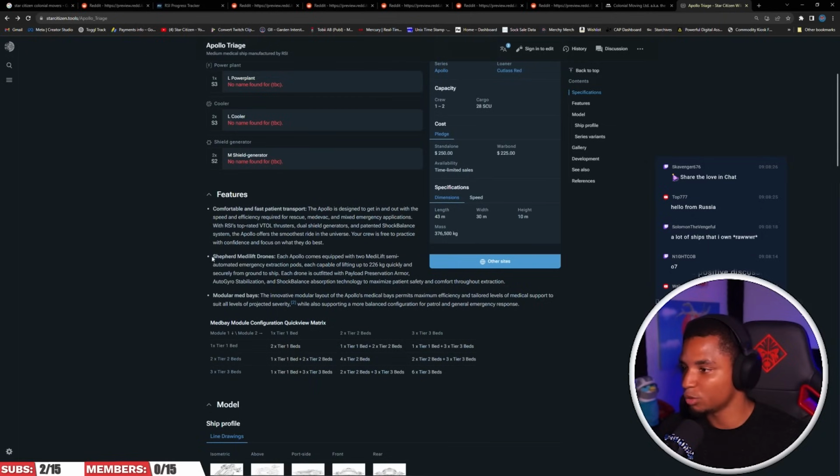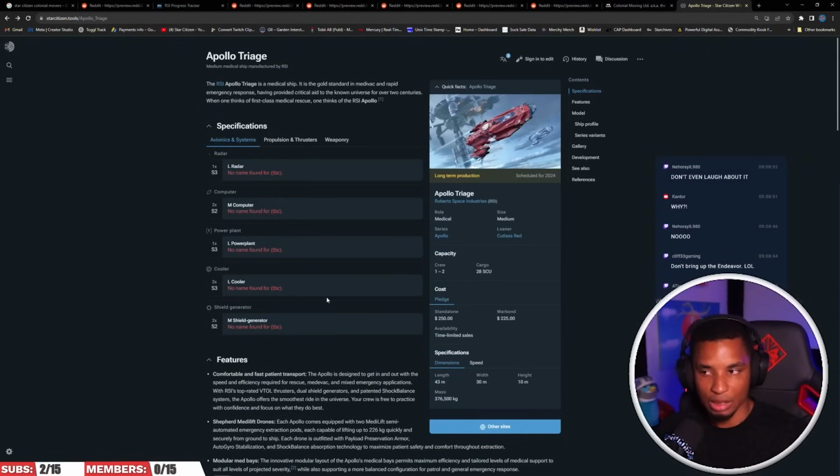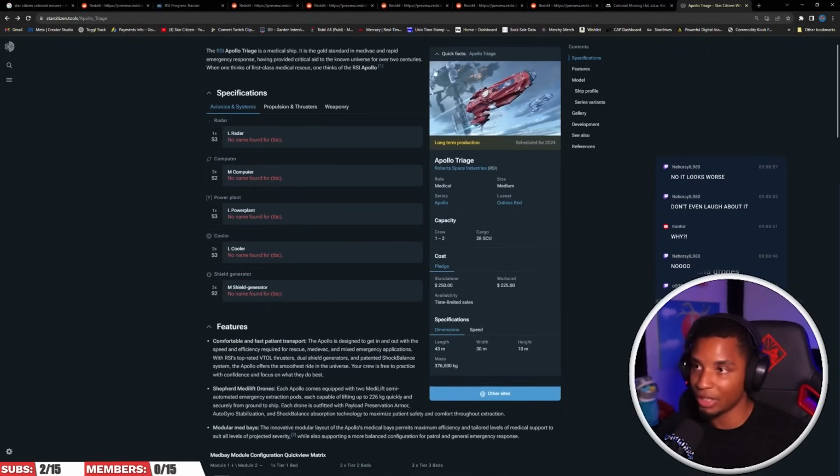So the reason that this ship, I think, is lagging behind a little bit is because it has Shepherd Medlift drones. Each Apollo comes equipped with 2 Medilift semi-automated emergency extraction pods, each capable of lifting up to 226 kilograms quickly and securely from ground to ship. Each drone is outfitted with payload preservation armor, auto gyro stabilization, and shock balance. Ooh. So this is definitely the kind of ship that is probably going to see medical gameplay brought up to the next level before we get it.